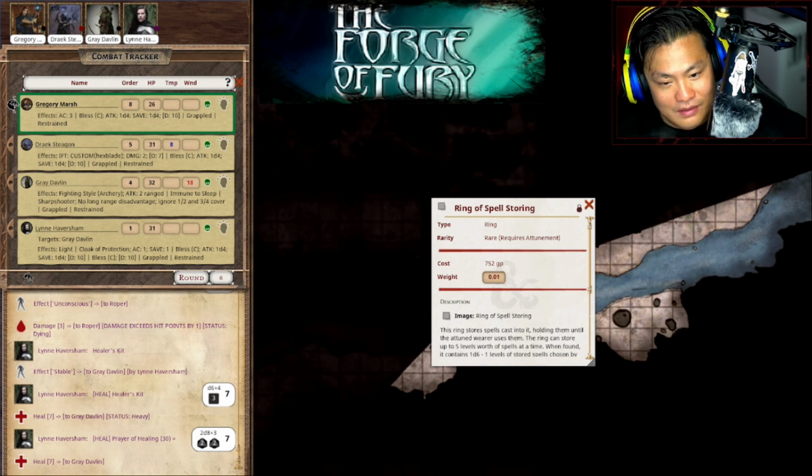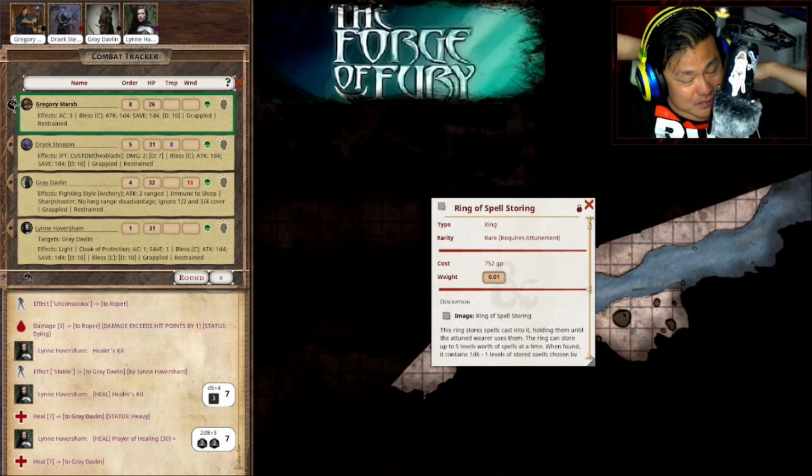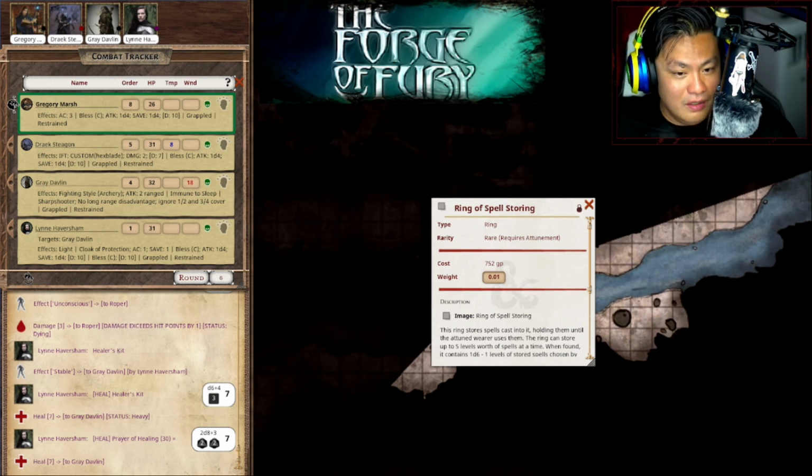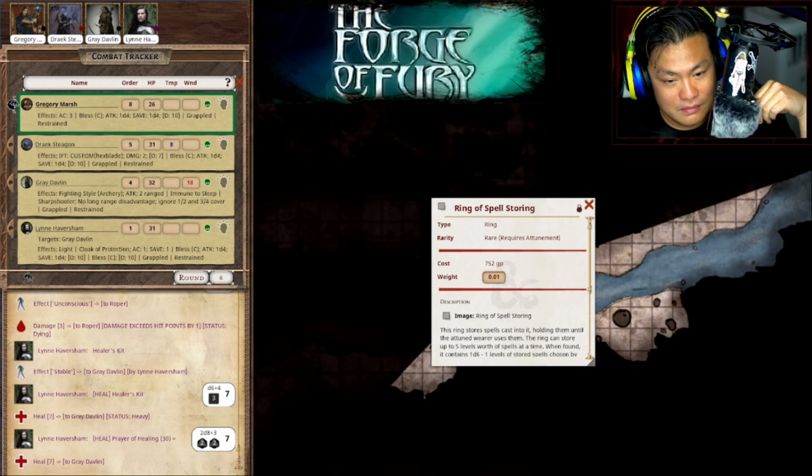The ring stores spells cast into it, holding them until the attuned wearer uses them. The ring can store up to 5 levels worth of spells at a time. When found, it contains 1d6 levels of stored spells. This used to be called a contingency ring. Any creature can cast a spell of 1st to 5th level into this ring by touching the ring as the spell is cast. Interesting.